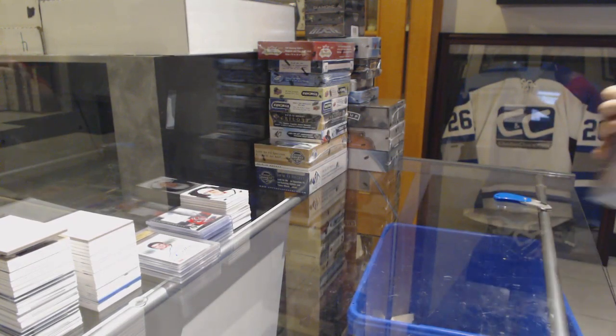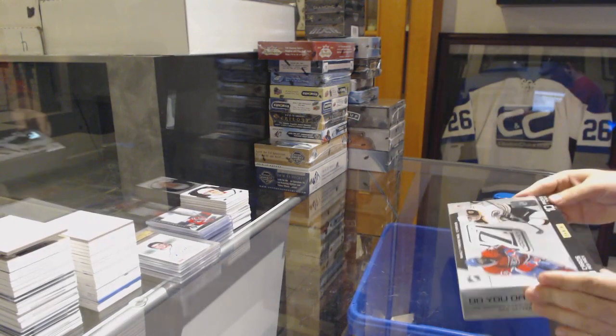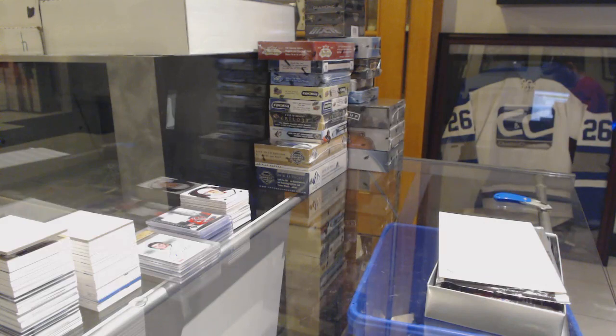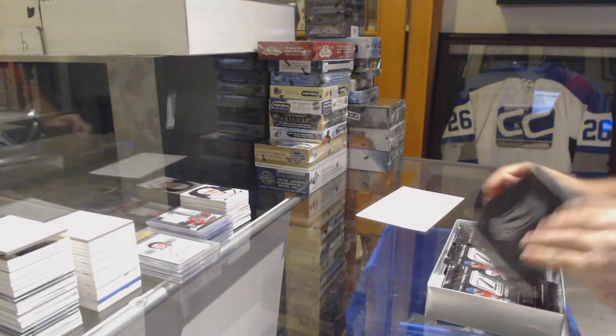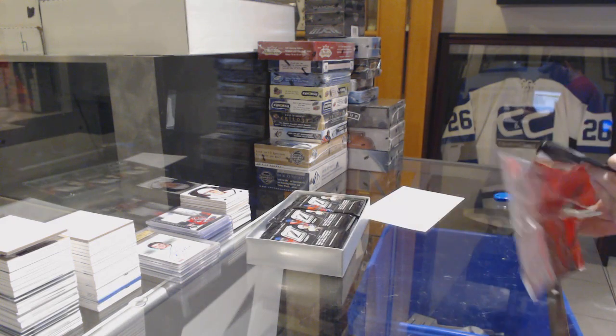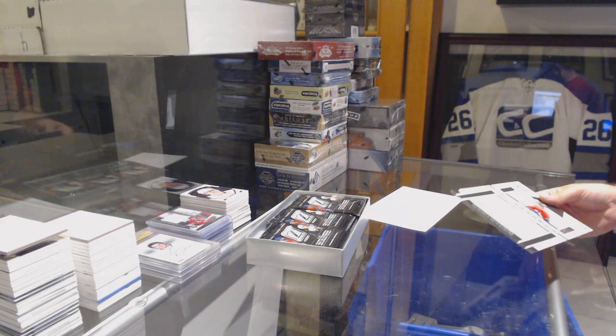Panini Zenith. We'll do the oversized bad boy in here first. And this one definitely gets ripped.